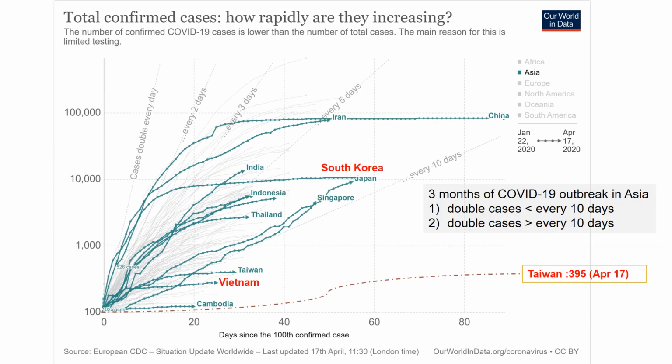And lastly, we go back to Asia. In Asia, we can see most countries have experienced at least 2 or 3 months of outbreak, and every country has a different outcome. We can divide them into 2 groups. One group is where cases double within 10 days. The other group is where cases double over 10 days.